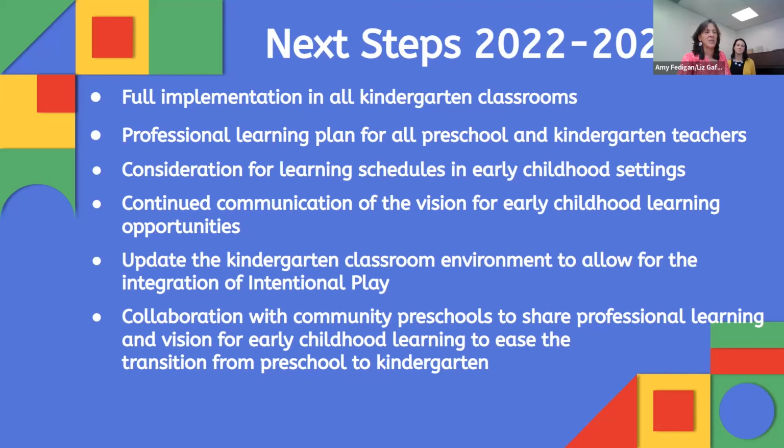We are updating our kindergarten classroom environment so that it is truly utilized as another teacher. And we are collaborating with our community preschools to share what we're doing in Milford Public Schools so there can be alignment for our children as they enter the kindergarten years. Okay, so that's what we have going on in Milford. Please feel free to reach out if you have any questions.